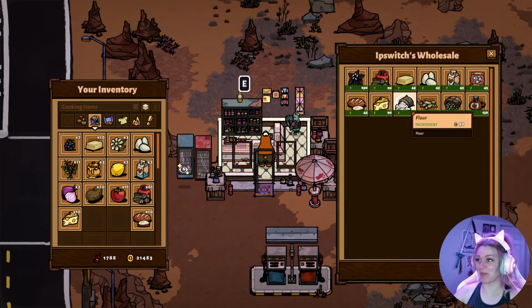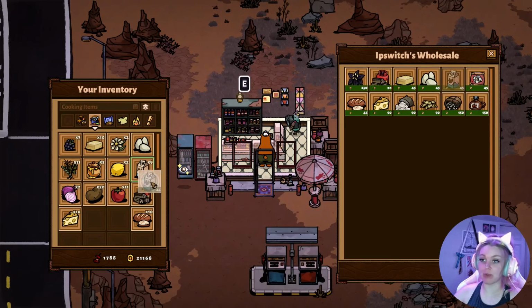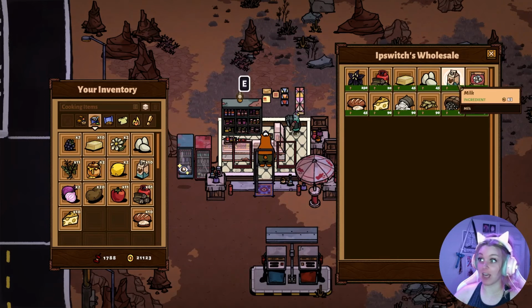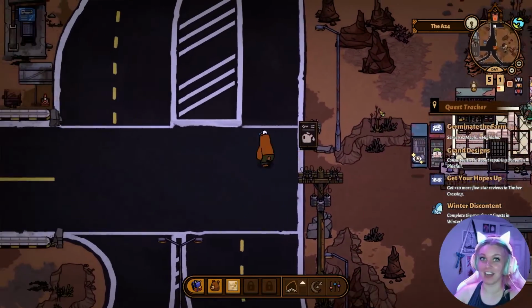Okay, so I just learned something really cool. If you right click, it automatically stacks and is a quicker way to buy things instead of what I was doing, which is clicking it with the left and then doing that. So if you did not know that, like I did not know that, there's a little trick for you. It'll help with buying stuff. I did not know, God.